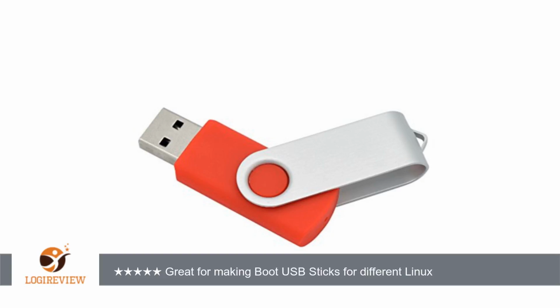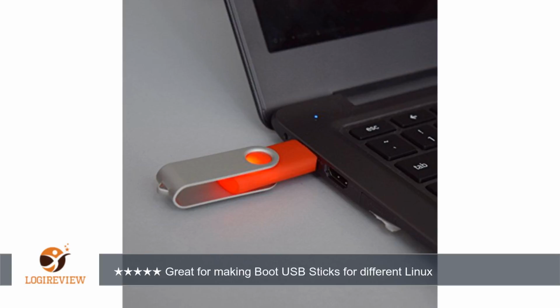Note, Windows boot is 3x larger than the largest Linux boot. For Windows, you will need a 16GB flash drive.